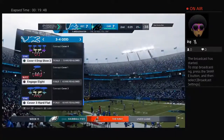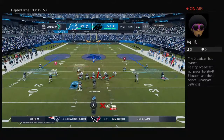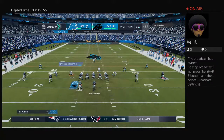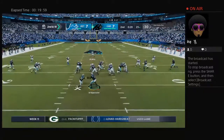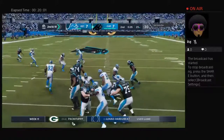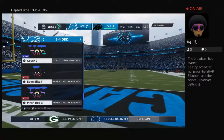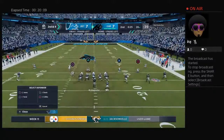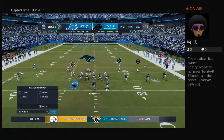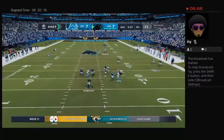Let's see what happens. And that one will fall incomplete. Clock here now just under 30 seconds to go in this first half. Not wanting to take a chance this time, they'll keep it on the ground. They do get a yard there, but only a yard. Leaves them with 3rd and 9 looming. And the Lions quickly now going to use the last of their timeouts as they'll stop it with 25 seconds to go here in half number 1.